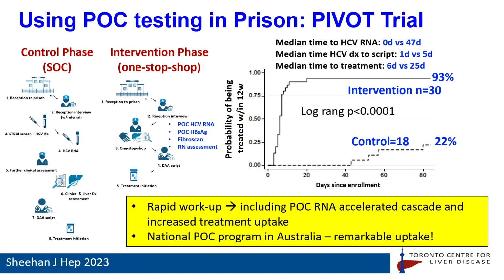and it's important because these are the kind of randomized data which actually lead policymakers to say we should invest in this. The National Point of Care program in Australia has really seen remarkable uptake now with over 15,000 tests, Jason recently told me.